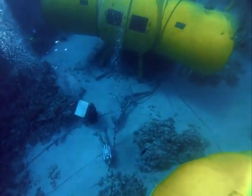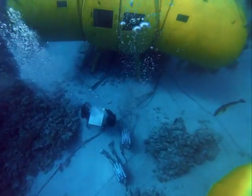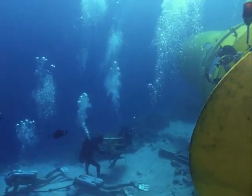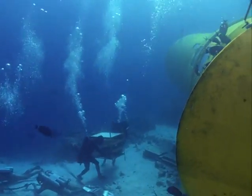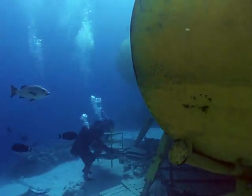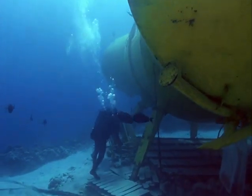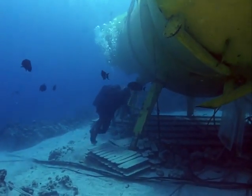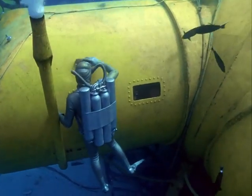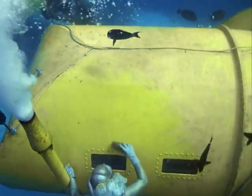It required 2 ships, 20 sailors, and 25 divers to establish Conch Shelf 2. Bundles of pipes and cables run from the support ship to the station. The buildings are held down by 200 tons of lead. The silver oceanoids are helped by Calypso divers dressed in black to service the submerged hamlet.